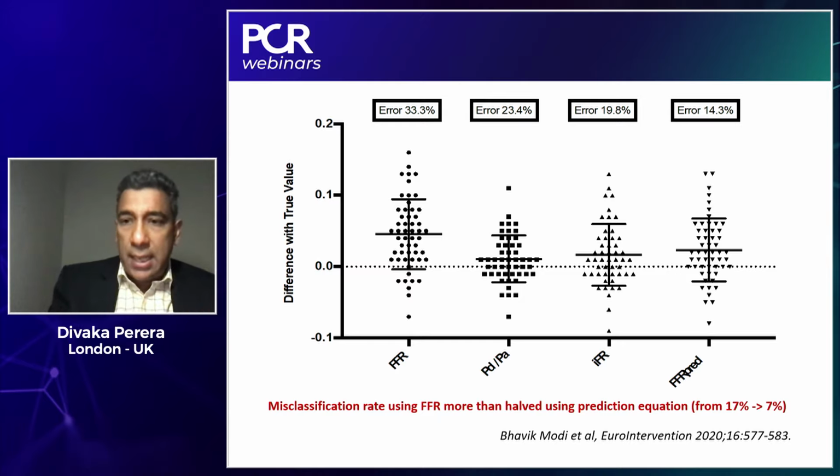Using these, we then came up with a solution which we trialed in 50 patients. And what you'll see is really quite striking, that FFR, when used with a qualitative pullback, will lead to an erroneous assessment in up to a third of patients. And if you use it in a binary sense, about 17% of patients are misclassified. And once you correct for those interacting factors, you're able to reduce the misclassification rate significantly.